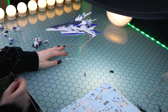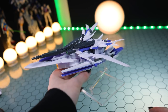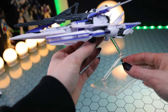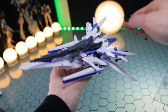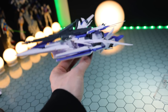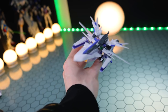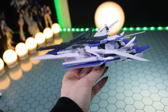But what I will say is, you end up with one rock-solid Waverider mode. This is a flight form that's not gonna go anywhere. Nothing moves at all, which does mean it is pretty much static. Sure, you can twist these a little bit, but besides that, it is just stuck in position just like this. And I guess, what else do you really need? So if you just love the transformed mode of the Gundam Delta Kai, then this is absolutely perfect.